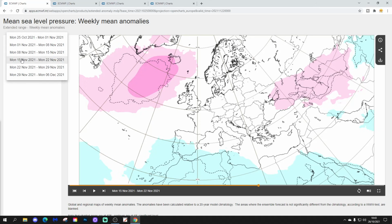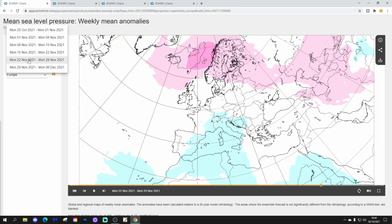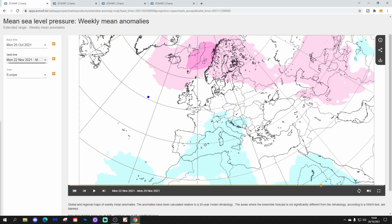Let's just extend out to weeks 5 and 6 because why not? So here we go, Ben. We've got the week 5 mean sea level pressure anomaly. It looks like that. Again, quite interesting this for Northern Europe. It's going to be from the 22nd to 29th of November. High pressure then becomes like a northern blocking feature. So that mid-Atlantic ridge goes north and centres between Iceland and Scandinavia, the Norwegian Sea, which, if it came off, would definitely start to bring in easterly winds across northern and western Europe.